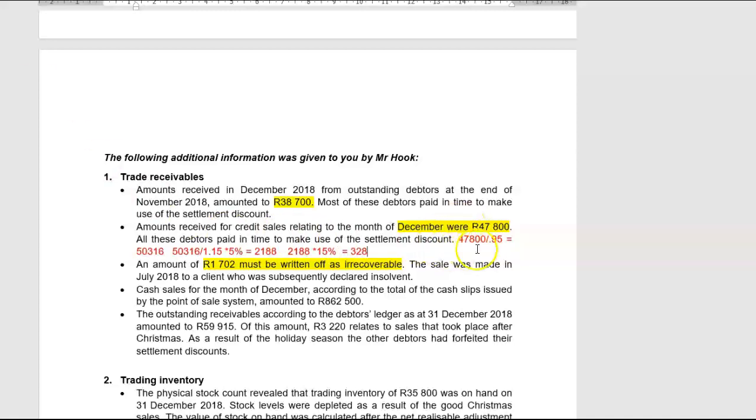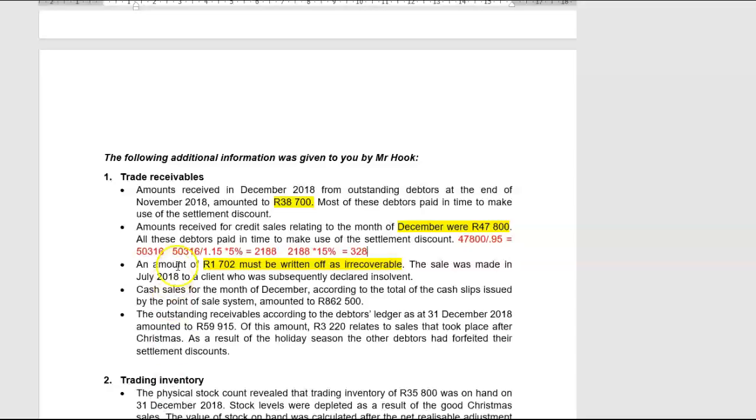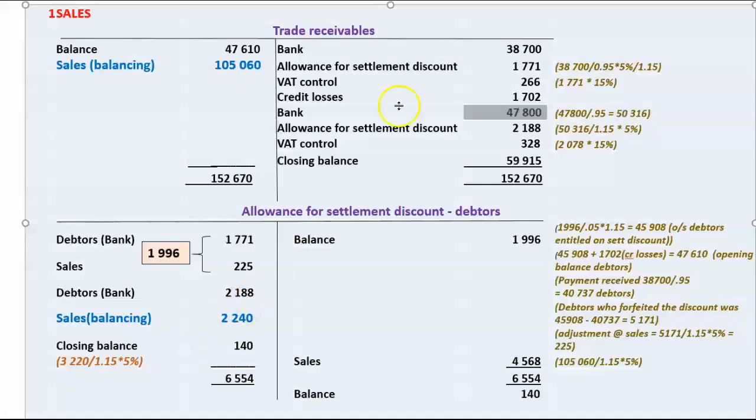So let's go and post that amount in the debtors control account. In trade receivables, we will have bank, the actual amount received, 47,800. The allowance for settlement discount, here I've done it again, we said the allowance for settlement discount is the amount of the debtors, but I have to take out the VAT because the amount of the debtors equals the invoice value. Then I take out the VAT and I multiply that by the settlement discount percentage, and that gives me an amount of 2188. So I'm going to credit this account with 2188 and I'm going to debit my allowance for settlement discount account with 2188.